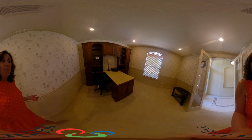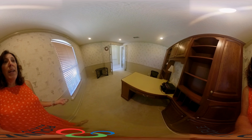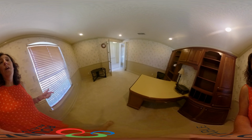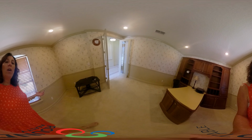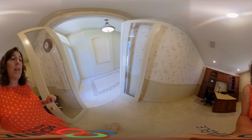as an office. The built-ins stay, and there's a workspace on both sides of the desk. The great thing about this space, whether you're using it as an office, a man cave, a playroom, whatever you might be using it for, it's set away from the rest of the house, so whoever is in it does have some privacy. Let's continue on.